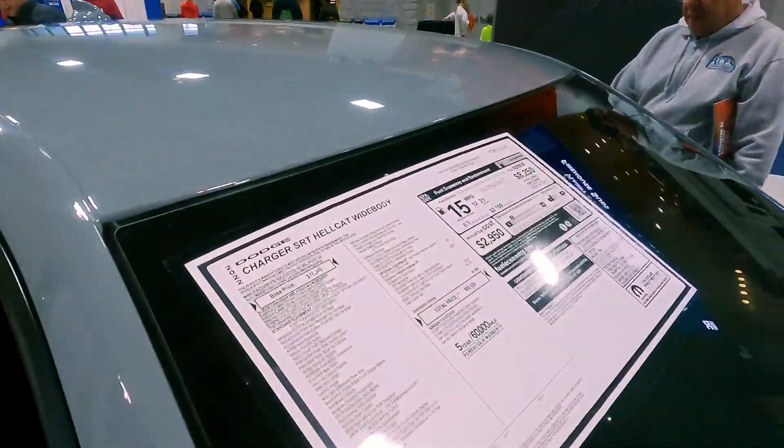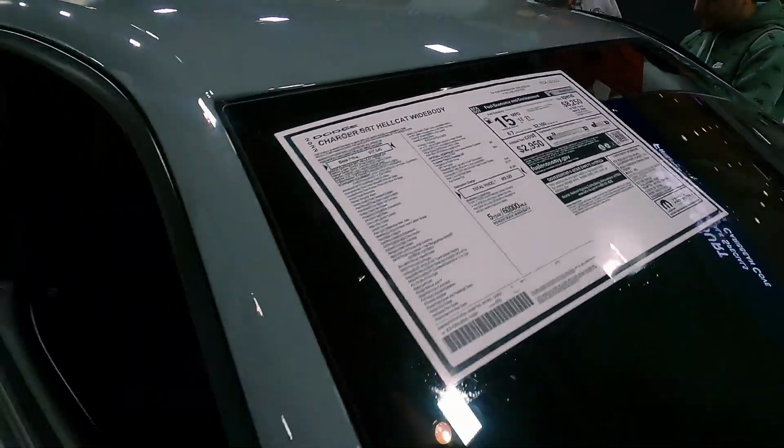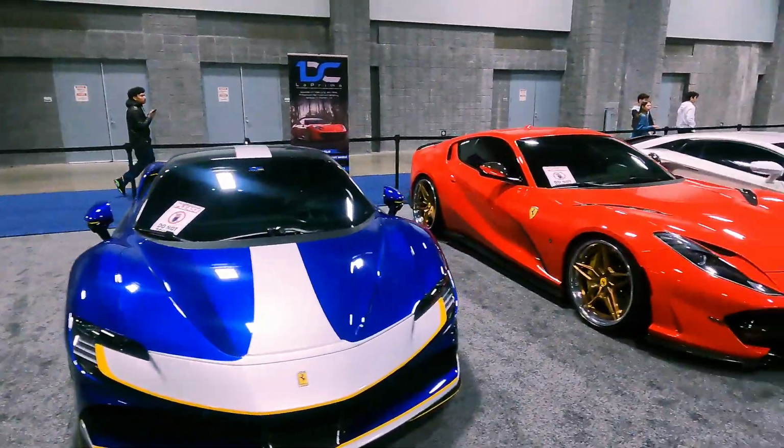Alright, we're going to get to the exotics here, but take a look at the gas mileage on this Hellcat widebody. 12 miles a gallon city, 15 overall. I'm going to be quiet here and let you enjoy the beauty that are these cars.